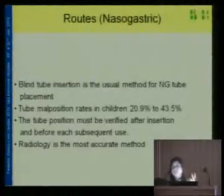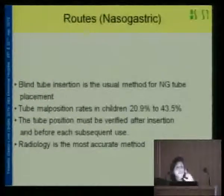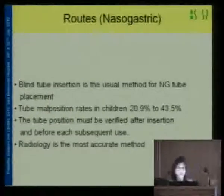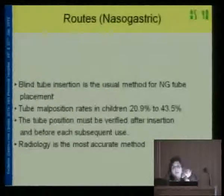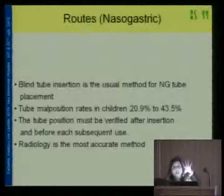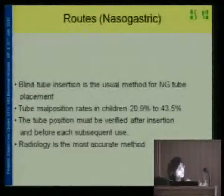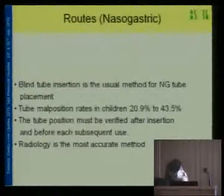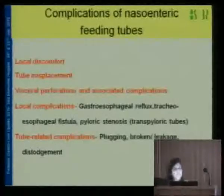whenever a patient is on tube feeds, while you're examining, make it a habit to see what centimeter mark it is at the nose. So at least you would know that it is not pulled out, unless it is coiled. Now the coiling is only at the first time when you put it. If you've checked the position and it is straight, it won't coil after that in the feeding pipe, so then you just have to ensure that it is not out. But because tube malposition rates in children are quite high, you must do a radiograph to see where you've placed it.